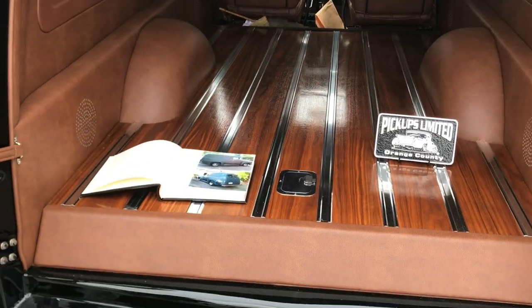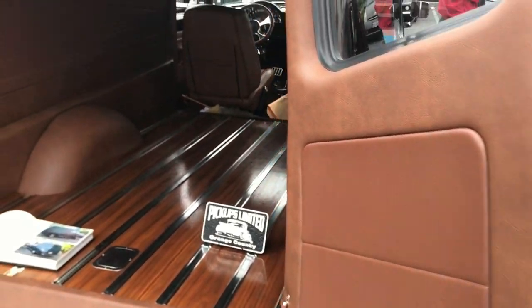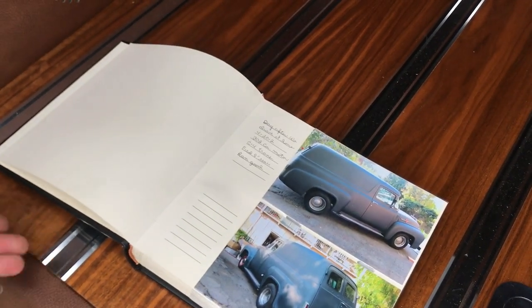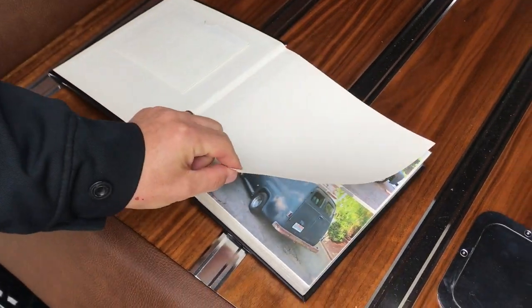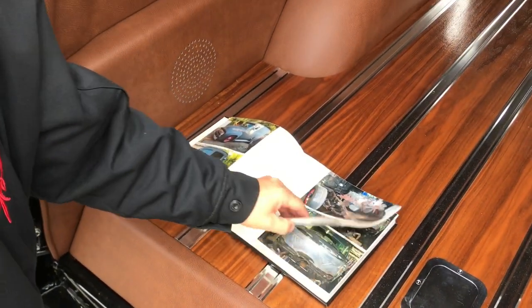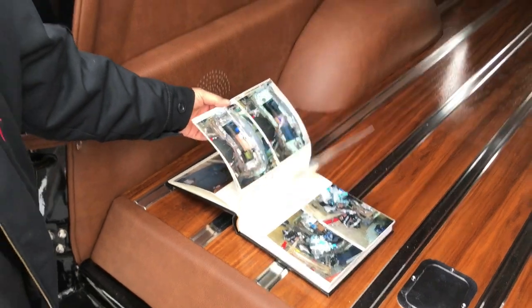Just stellar, coming out of Pickups Unlimited. I'm guessing it's a '56. Does it say there on the book? Here's the build book right here. Here's some original shots of it. And let's see what it says. It's been a few things in this life. It's come around. Look at that. Interesting. Oh, we'll find out what year it is.